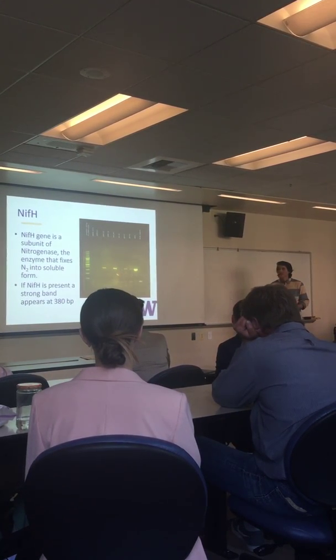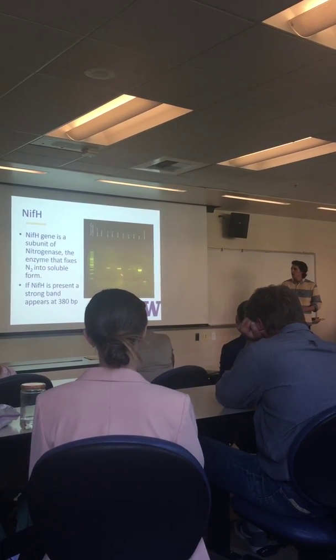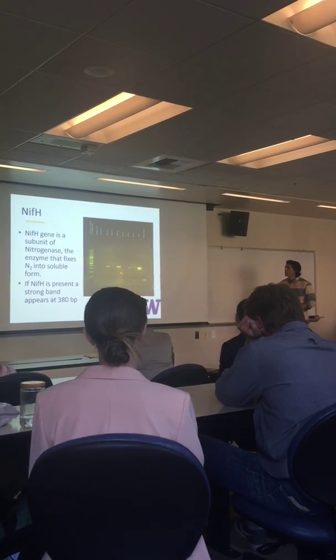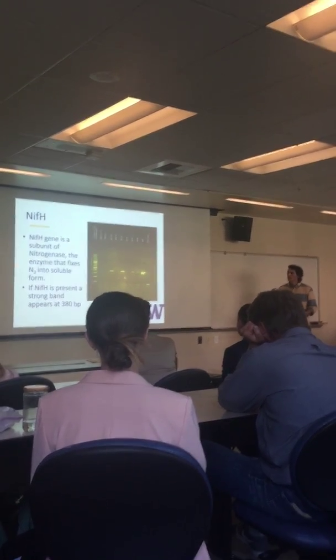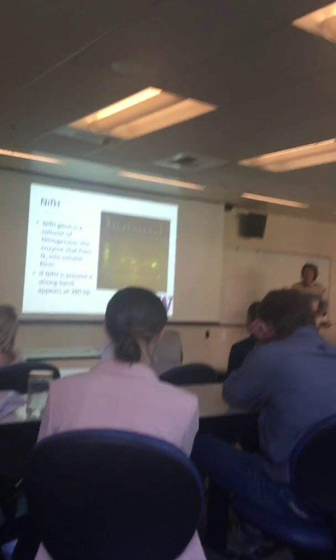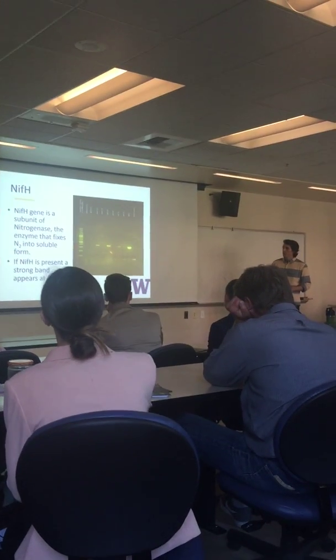We need a further assay that I didn't actually have time to do, the acetylene reduction assay, to provide further confirmation. And also, this isn't as much a quantitative assay, which is the problem. I'm still looking for a good quantitative assay. But nonetheless, you can see a strong band here at 380 base pairs, which indicates the NIFH gene is present, which is a good start. Good start in looking further into nitrogen fixation.